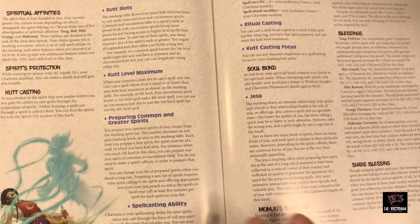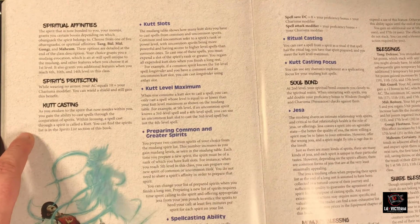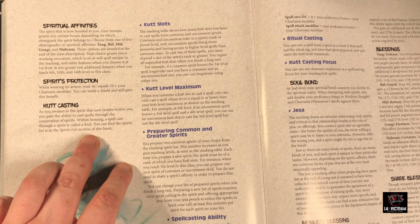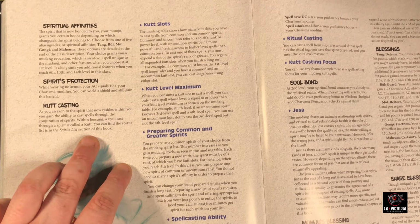and then you have this way of casting spells, the Kut casting. As you awaken to the spirit that now resides within you, you gain the ability to cast spells through the conjuration of spirits. So you're basically like calling these spirits forth, and they are casting the spells for you. Again, really cool. Like, I'm thinking almost a little bit like John Constantine in that sense.